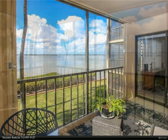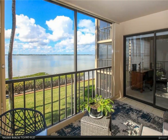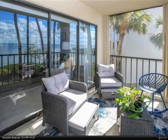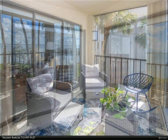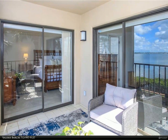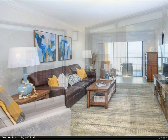Gorgeous riverfront condo at the coveted Sandpebble community on Hutchinson Island. Completely renovated in 2023 with 28 inches diagonal porcelain tile throughout, custom finishes in every room, new kitchen, bathrooms, new furniture, accessories and furnishings. Available for the 2025 season November 1, 2024 through April 30, 2025.